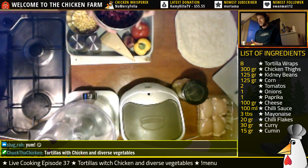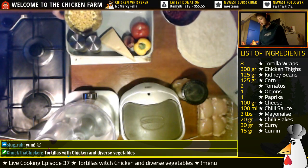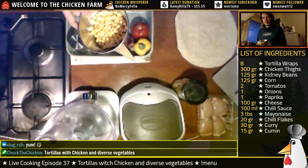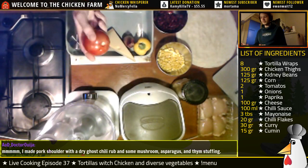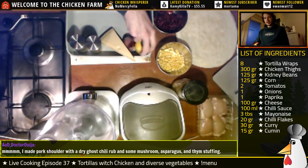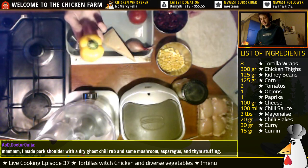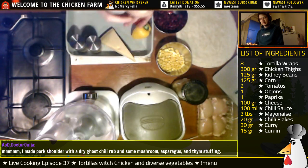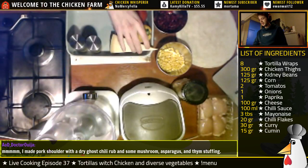Some veggies. I got some lovely kidney beans. I love kidney beans. Delicious. Nice color, too. I got some corn. Got a tomato. Well, it says two tomatoes. One is enough, I guess. It's just me and my girlfriend. Paprika, bell pepper, however you call it. This is a tiny one, but I like that it's yellow. Onion. Also, I'm gonna fill it up with some cheese.